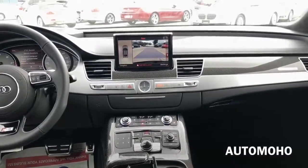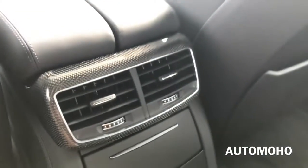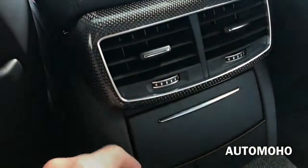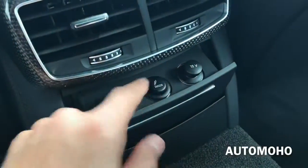I love the cabin of the S8. Very spacious and very sporty at the same time. Here's the look to the top. And down here you also have carbon fiber trims with dual air vent. Very nice. Two 12-volt power plug and a cigarette lighter in the middle.